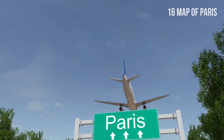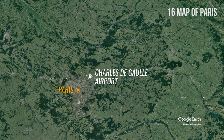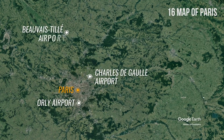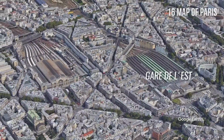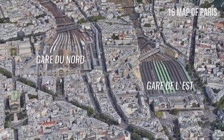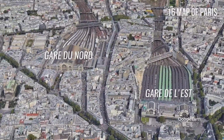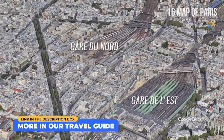Normally, you will arrive at one of the following airports: Charles de Gaulle Airport, the city's main international airport, Orly Airport, or Beauvais-Tillé and the smaller Châlons-Vatry Airport, which are mostly used for low-budget airlines. There are 7 major train stations in Paris, one of which is Gare du Nord, the hub for arrival and departure from the city via the local rail system and Eurostar. Check out our travel guide for more information.